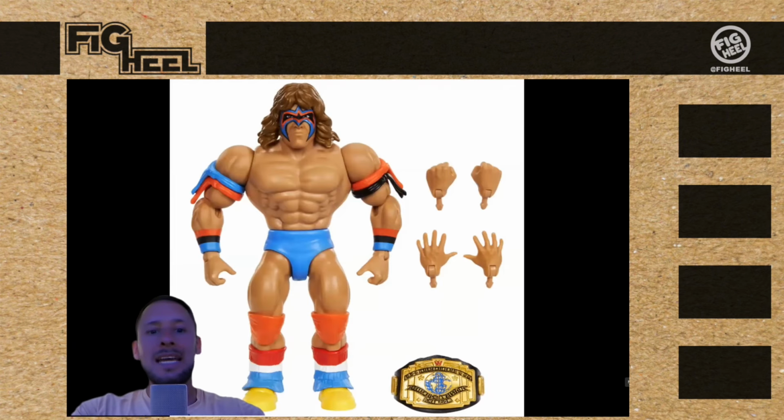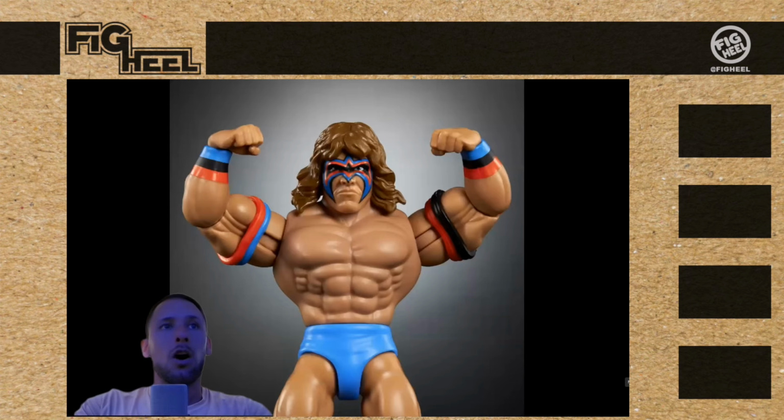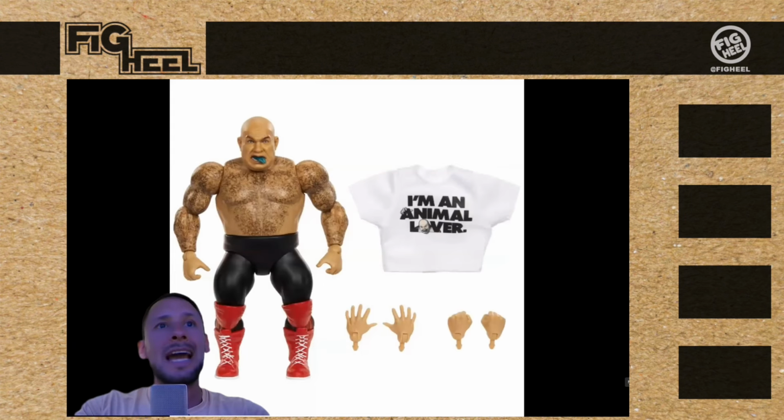Also in it is another Ultimate Warrior, so he's getting his second figure in the line, with the Intercontinental Championship that I love because it has the red WWE logo on it. Very colorful. We got blue, red, black. I dig it. This is from an iconic studio shot of the Ultimate Warrior, and I think they did a great job on it.